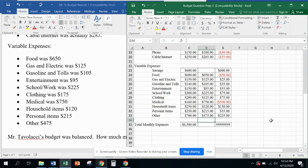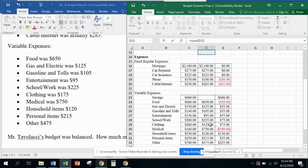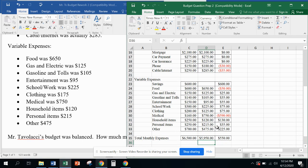Okay, and it looks like this is where we're at right now. So we're going to want to do a quick summation. So equals sum parentheses. I'm going to go all the way up to the top of expenses, and drag all the way down to the bottom, close the parentheses. And if we're looking at this right here, we're a little bit shy.